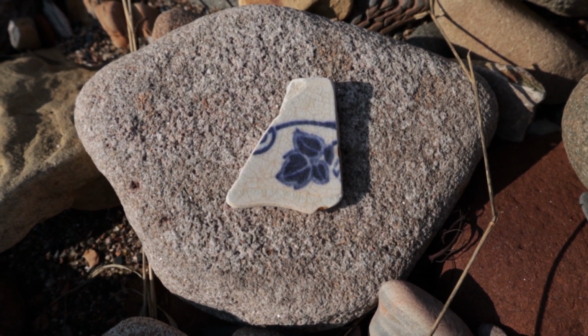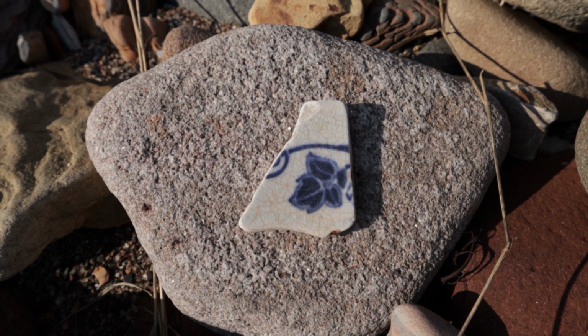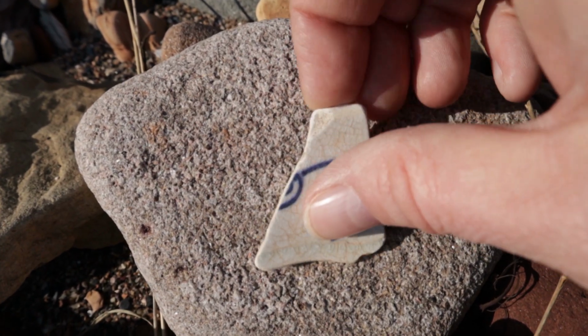And it's so nice and soft. It's one of the nice things about these designs, once they've been kind of washed around in the waves for years and years and years, they take on this beautifully soft appearance after the glaze gets worn down. Really lovely.